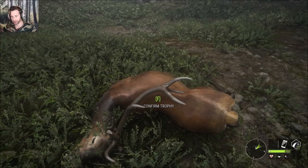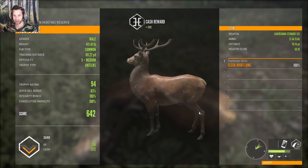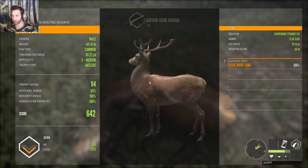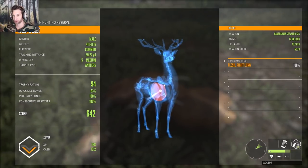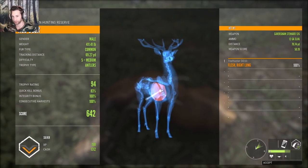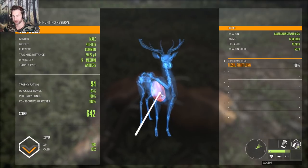This is my first red deer with the 12-gauge slug, so let's see what happens. Wow, 100% integrity. I wasn't sure if we would get 100% for that or not. And we made a 70-yard right lung hit on him. So awesome shot. We're holding it for the top of the lung spine area, and it looks like it dropped about 4 inches, which is pretty good. I'll take that. I'll definitely take that all day long.